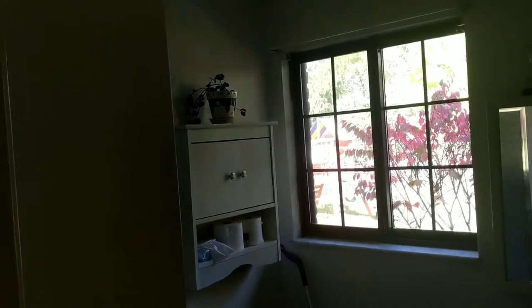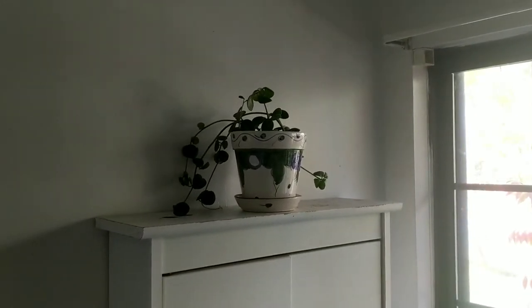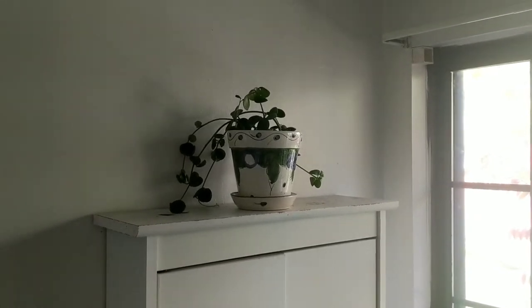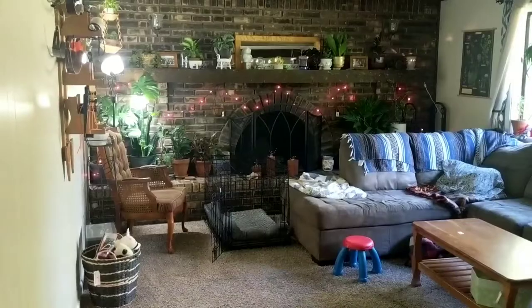Lonely plant in the bathroom. That is a peperomia hope. I don't know why I have it in here because I really actually love this plant. I need to move you out. I am sorry, peperomia. I am secluding you. That's probably why you're growing like crap. You need some life in your life. On to the den.